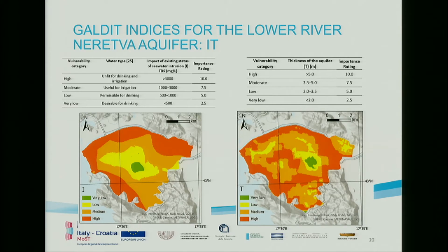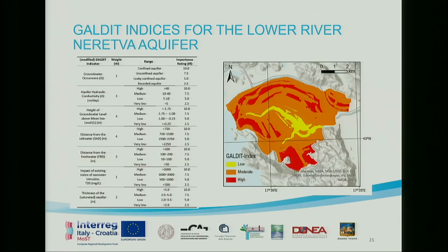The next layer is the impact of existing status of seawater intrusion. We selected total dissolved solids as a measure of existing status of seawater intrusion, and it was derived from geochemical analysis of surface water samples. The last index is thickness of the aquifer, which was derived from lithological logs and topographic data. Finally, we calculated the GALDIT index, and here you can see the end result.